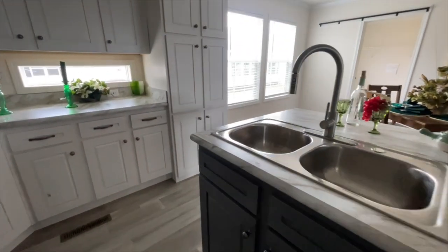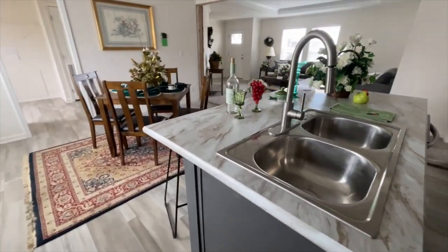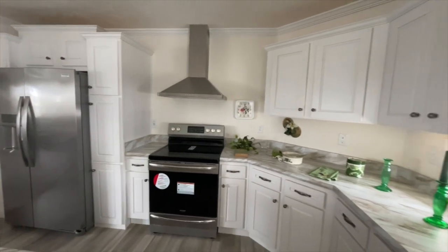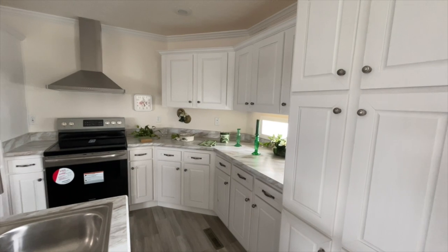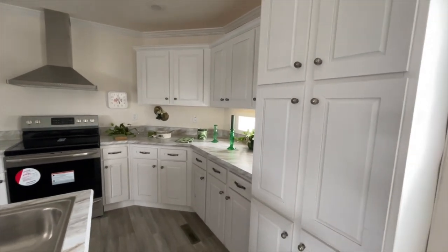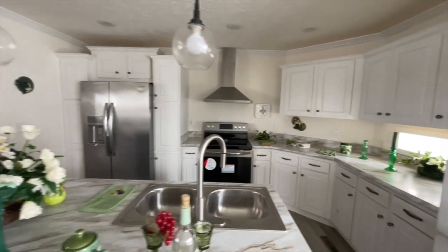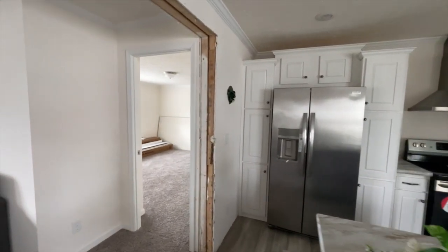Really nice. Now the island is a charcoal gray, and then everything else is white, which is really nice. Love it. Love these catacorner cabinets right here. Love that you have a drawer for every cabinet, and that you have pantry space around your refrigerator. So let's take a look.